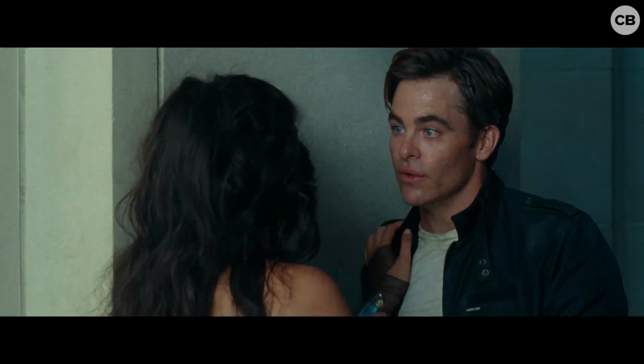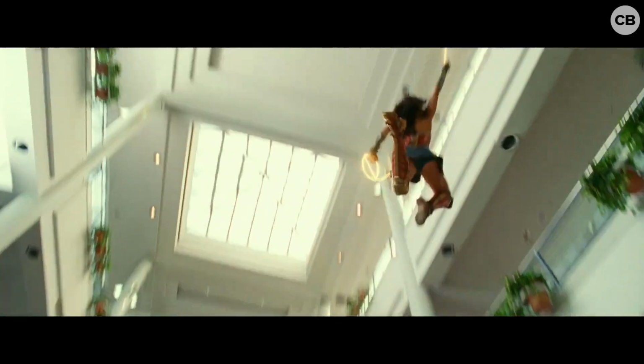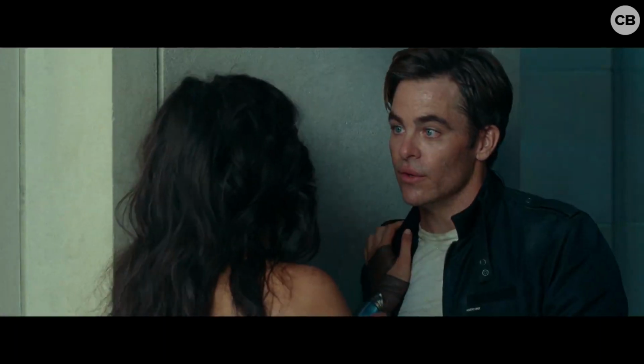Take a look at the moment from the trailer. You know what you need to do. Let's actually take a look at that one more time. You know what you need to do. Sure sounds like Diana might be talking to herself via imaginary Steve, and ultimately, she's going to have to decide between doing what's right for the world and losing Steve Trevor in the process.